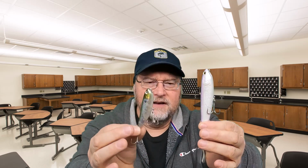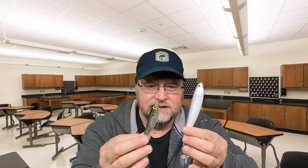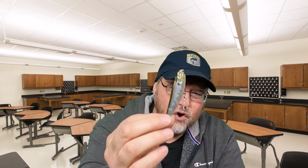All right, so that leaves my number 1 topwater lure, and you probably guessed it by now. I went back and forth between the Sexy Dog and the Vixen with this, but it's the Lucky Craft Sammy. This is a Sammy 100. This is a Sammy 65. When this came out, I started throwing this primarily instead of a Zara Spook. It's been many years that this bait's been out. I've caught so many fish on this little 65.